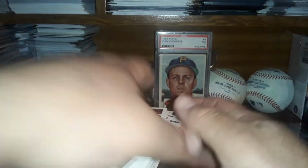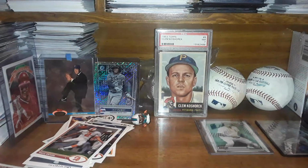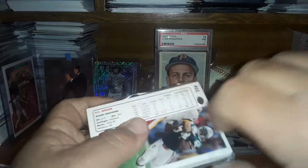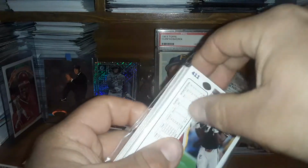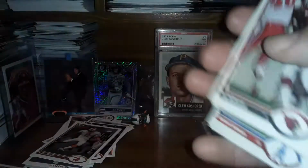Okay, so our stack is getting a little bit too much. So we're going to have to put them over here. Okay. Because we still got the good stuff coming up, folks. We still got our hits and our Raiders. Oh, the team bag fell out.